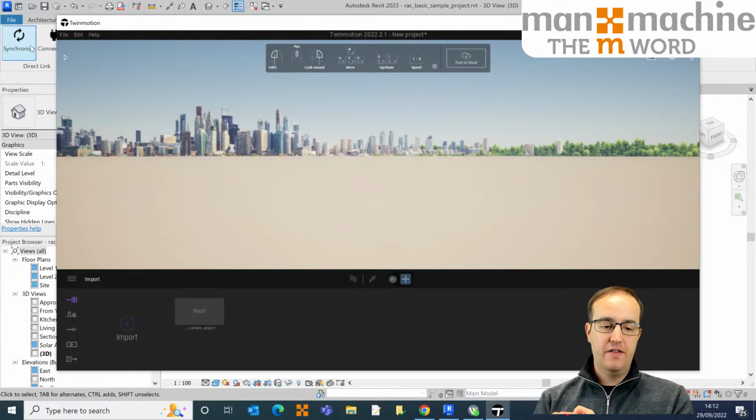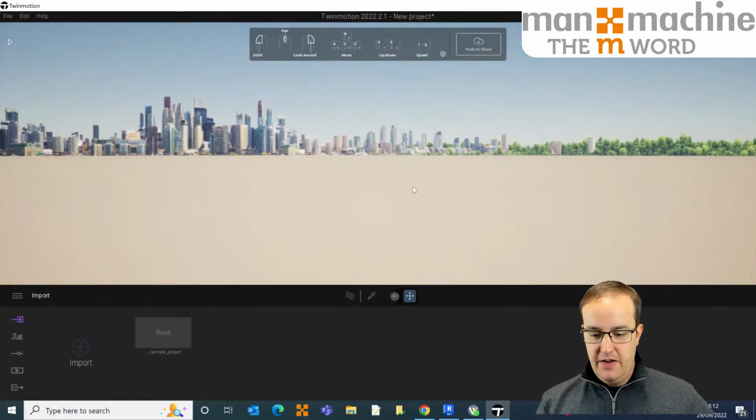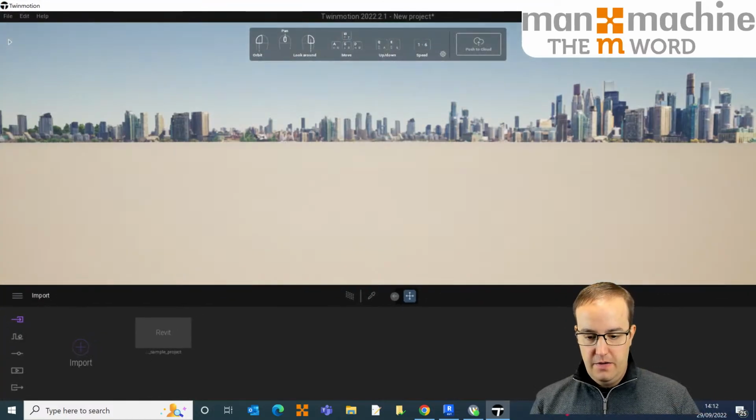Once that's done once, the synchronization button in Revit will become live. So if I change something in Revit, I can resync it across to Twinmotion. So it gives you that ability to work quite nicely inside of that system. So just give it a few seconds to synchronize.